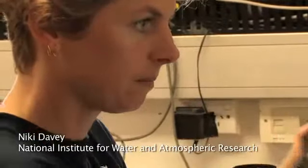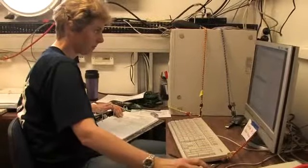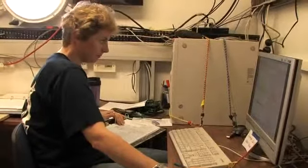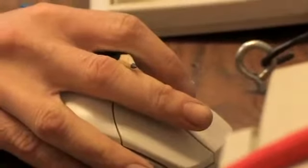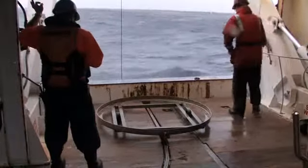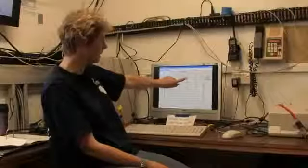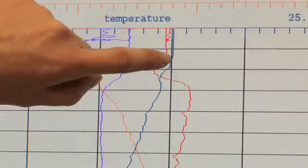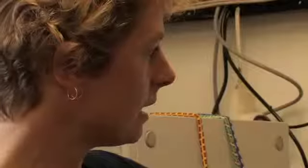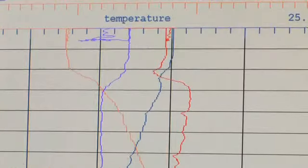And coming up to 40 metres. Roger that. The blue line here is the temperature sensor, and as you can see, the temperature is fairly constant down to about 30, 40 metres, sitting at about 18 degrees. Then it slowly starts dropping off. And the deeper we get, the lower the temperature.